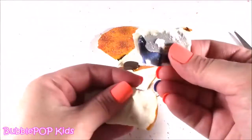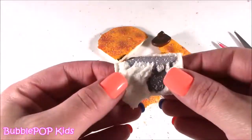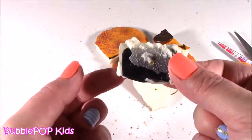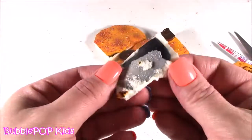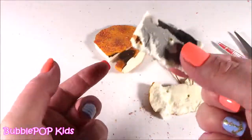Got it hidden. Let's see. There it is. Nothing too special. I don't even know if it was worth chopping this just to get this, but I was curious and now we know. Almost is like a slap bracelet. That's what it feels like.